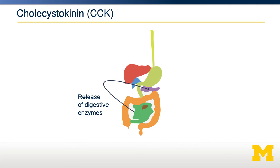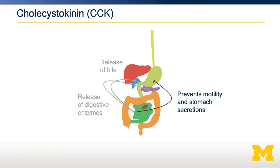The next hormone, also released from the small intestine, is called cholecystokinin, or CCK. Again, it's released when food comes into contact with the small intestine. Similar to secretin, it's going to signal to the pancreas, but rather than promoting the release of bicarbonate, it's going to promote the release of digestive enzymes. They're going to help with breaking down food. CCK also signals to the gallbladder to promote the release of bile to aid in the digestion of fats. Also, similar to secretin, CCK is going to prevent further stomach contractions and acid secretions.